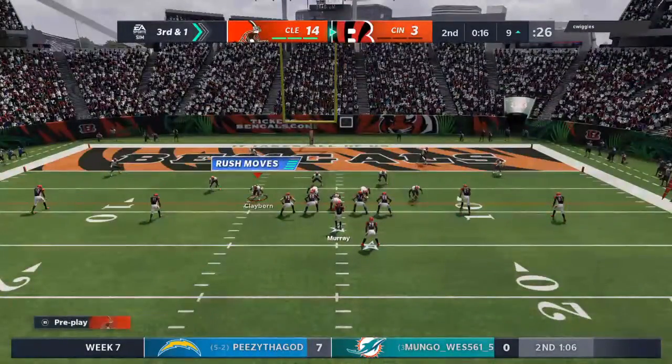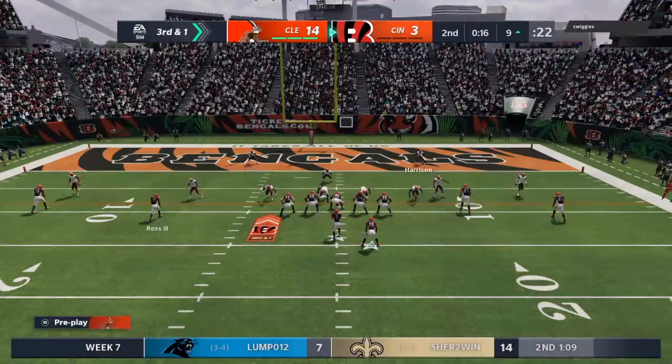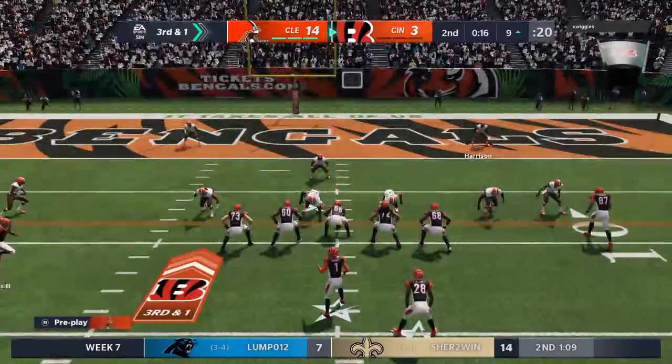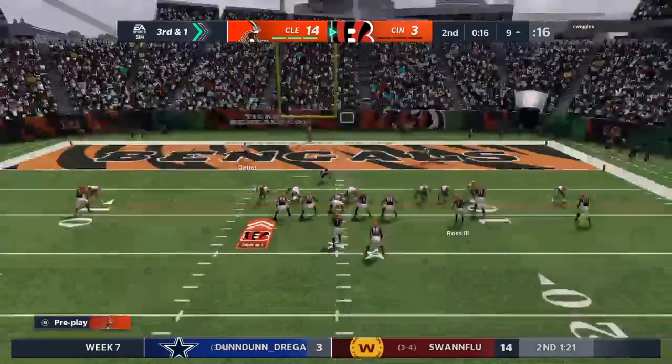This will be play number 8 here on the drive. It's 3rd and a yard. Keep it up, defense. Keep it up, guys. I'm coming after you.